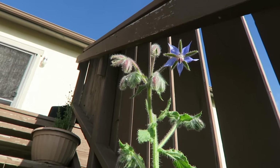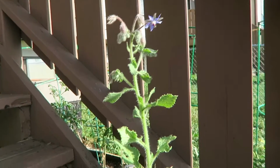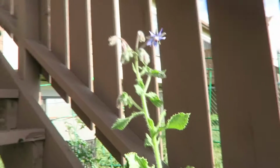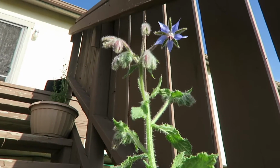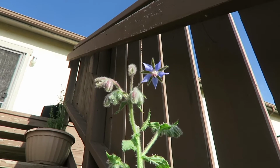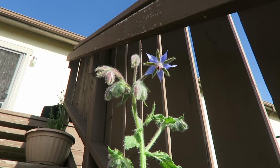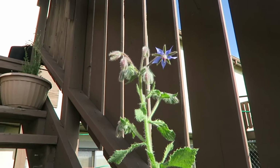So here is my borage. It's doing really, really good. This is post-storm we just had. I came back out after. It's doing really, really good. It's looking really pretty. I've already had a few flowers bloom. This is about the third one. They fall off really easy.